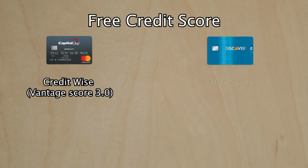Whereas Discover actually gives you a free FICO score, and FICO is the same model that the banks use. It may not be as professional a version of the FICO score as the banks will use, but at least it is a FICO score. So I would say that Discover It is a bit closer.